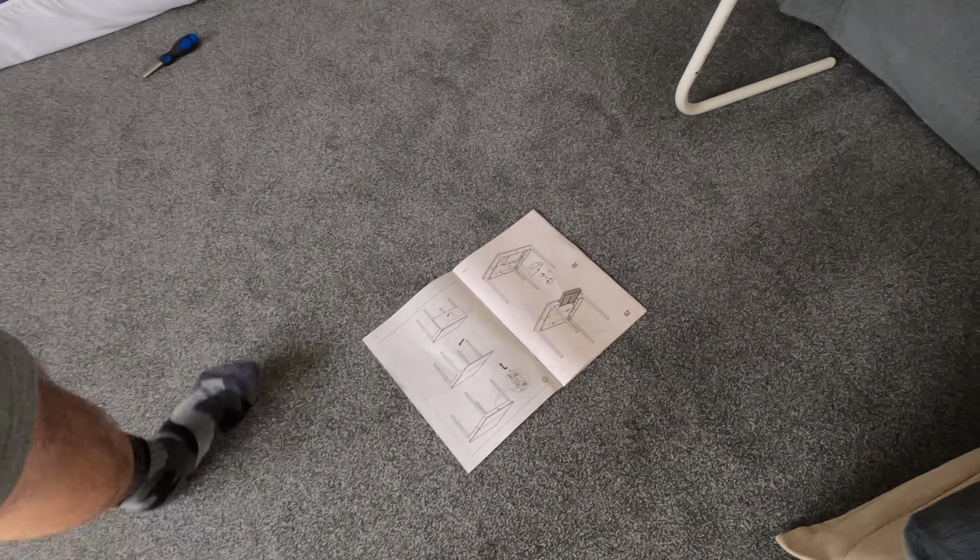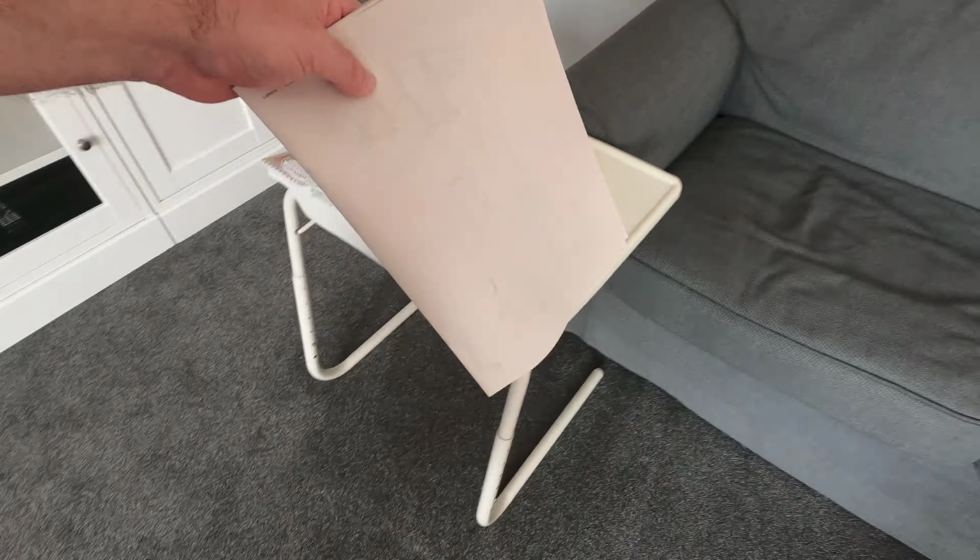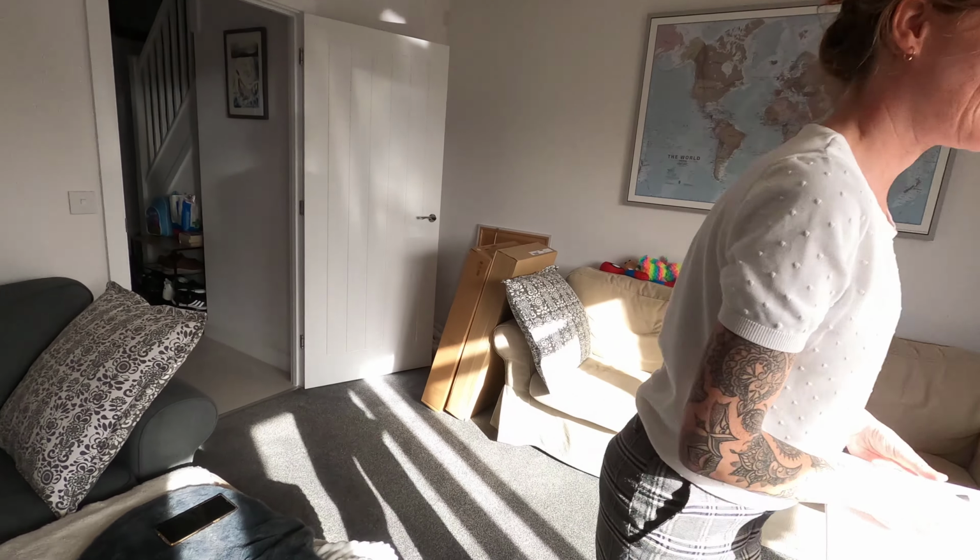Right, that's the table done. I'll show what it looks like in a minute. We're going to do the chairs next. So we can put these away in the bin. And then what we're going to do now is we've got these two chairs to build.